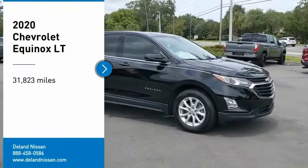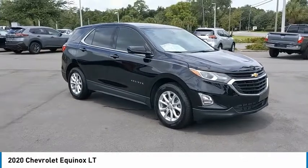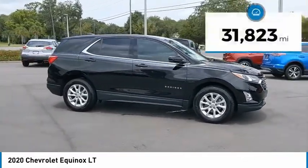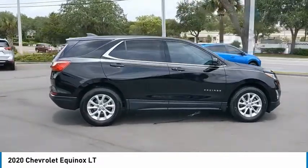Take a ride in the 2020 Equinox. Fuel efficiency, safety, and value equals the Chevy Equinox. This vehicle has less than 35,000 miles. Here are some of this vehicle's great options.